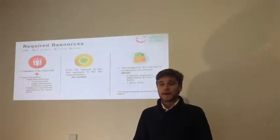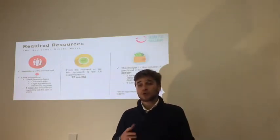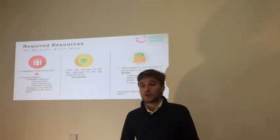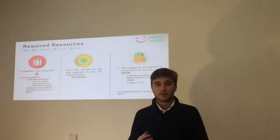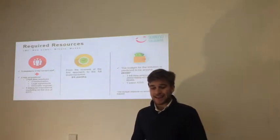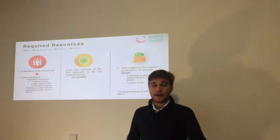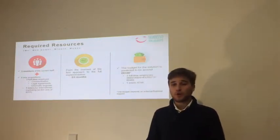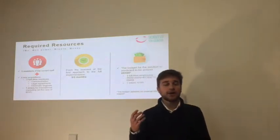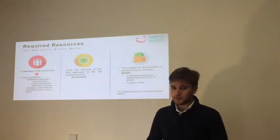Regarding this project, the estimated time to carry it out is around 2 to 3 months, and that leads us to the money needed to implement this project. The money needed is around 9,100 euros, with 3 full-time employees and 1 intern, but we have to emphasize that these budgets will depend on external support from other entities and companies to Sorriso Solidário.